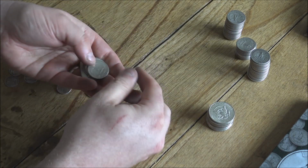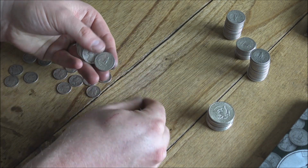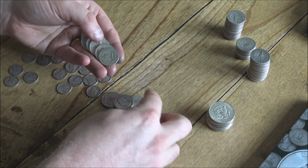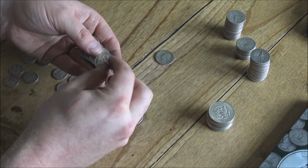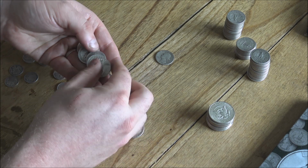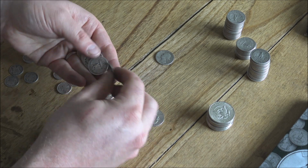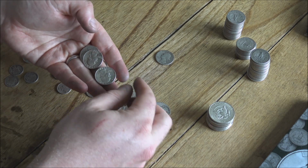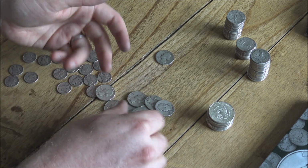Now I did see some Standing Liberty quarters in here, which is exciting, and we will go through and have a look at some of the year dates in a moment. 1937, that might be something we need. It's an older one. 41, pretty sure most of these we've got already. The fairly common ones will just obviously be common, and it's the really rare ones that we're looking for here.